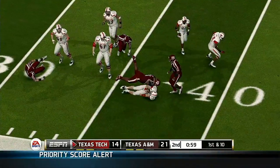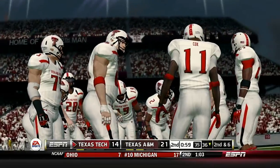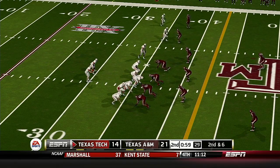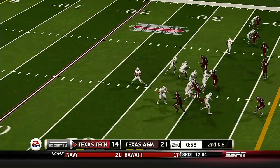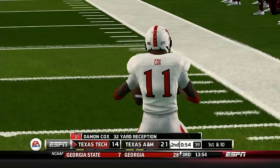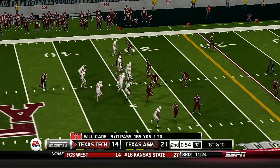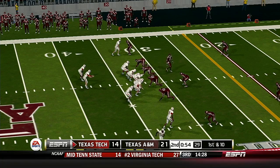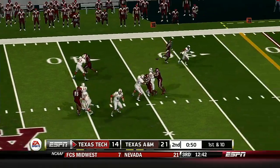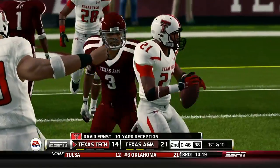He tries to buy some time, and he's taken down at the 36. 3, maybe 4 yards on the scramble. The Red Raiders are going to call their second timeout from their own 36-yard line. Second down. Red two. Throws a bullet, and he's immediately tackled. They'll bring him down around the 19-yard line.